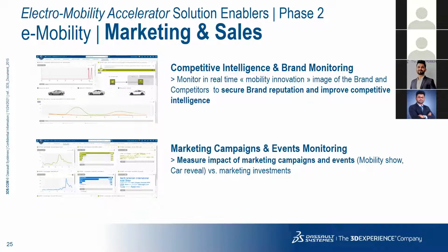Now, what they do basically is monitor real-time brand image. So based on a few keywords that we have, you can run it on different social media platforms, and you can track how the performance or the response of the market is for your given product.